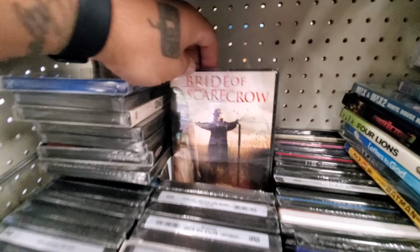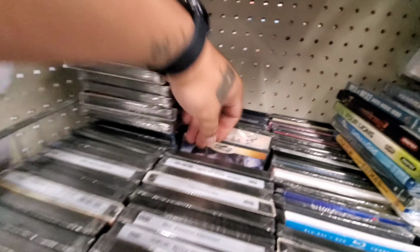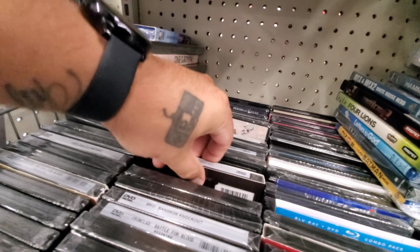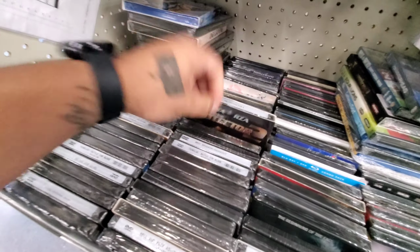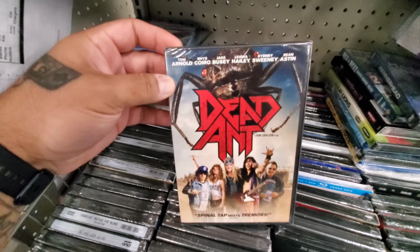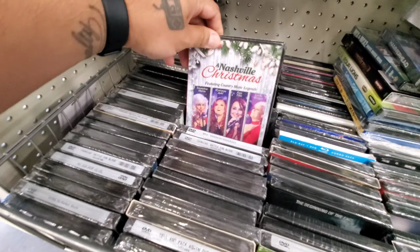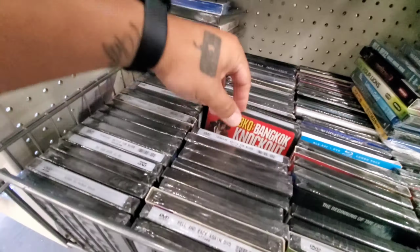Bride of Scarecrow's been here for a while. Once Upon a Time in Detroit. So you got some hood movies in here. Another copy of that Tony Jaa Protector 2. It says Dead Ant. Okay, I think I've seen this in here as well. This one has Jake Busey in it. Tom Arnold, I think it said. A lot of martial arts titles in here as well. So if you guys are fans of martial arts, check it out.